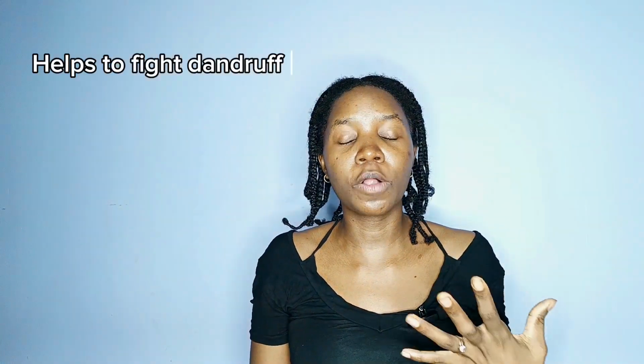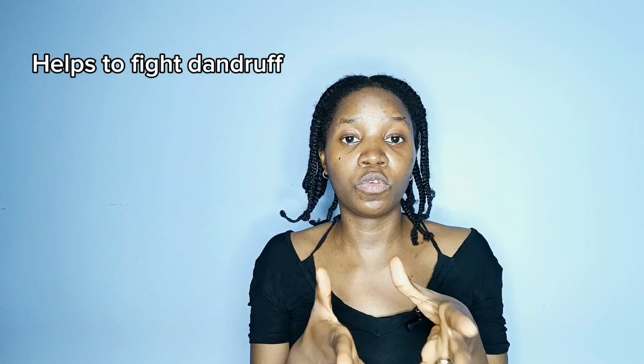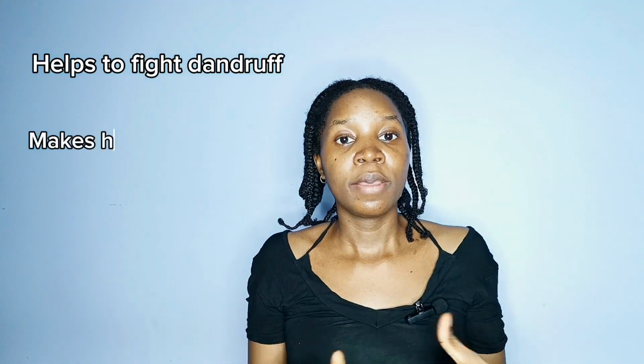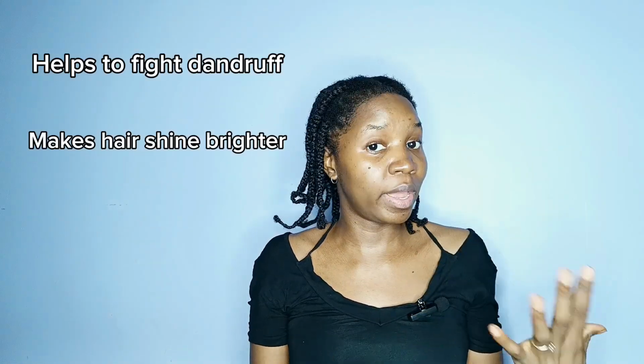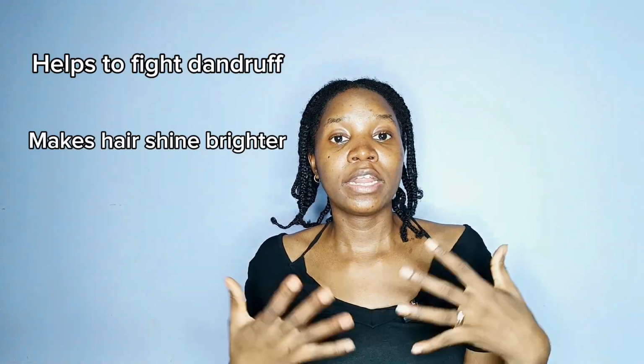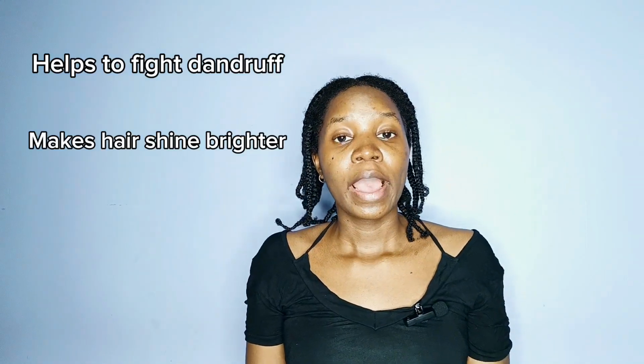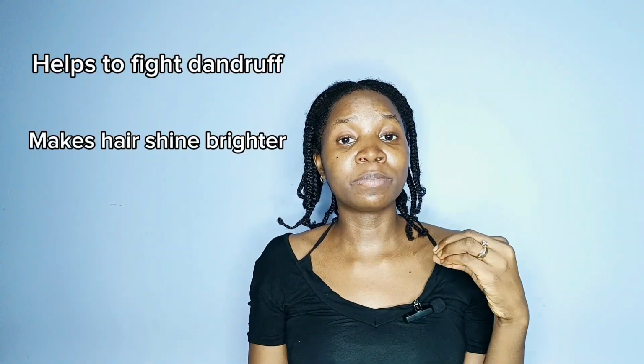Honestly, increasing length is not the only advantage in this challenge. I have noticed, one, that it helps to fight dandruff. Your scalp will be very clean and very clear when you use this. I also noticed that it makes my hair shine brighter. Like your hair will be way more shiny when you use this. It improves the overall condition of your hair and of your scalp also. And another thing that I noticed is that it makes my hair so soft.